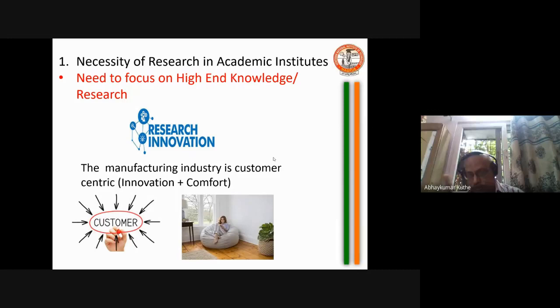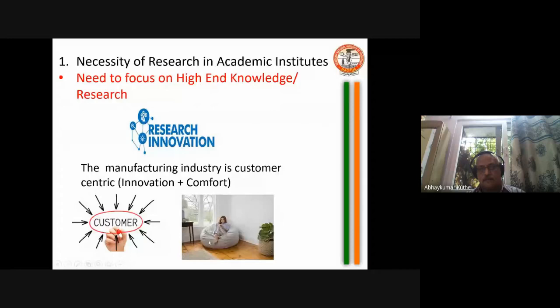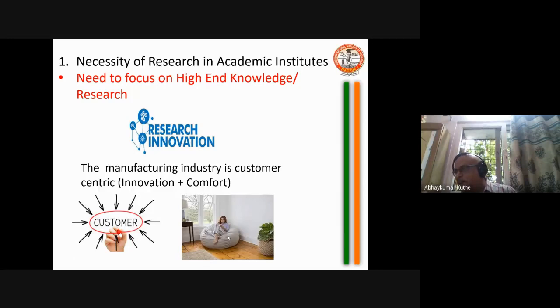And remember, I'm showing you this picture where you'll find that lady sitting on a beanbag, which is giving her the most perfect comfort. It is because that beanbag adjusts itself in such a way that it suits the anatomy of every customer, and therefore every customer is satisfied. So that is customer satisfaction, customer-centric manufacturing industry. If that is the scene today, then you have to focus more on high-end knowledge of research and innovation. So what exactly is required to be done?